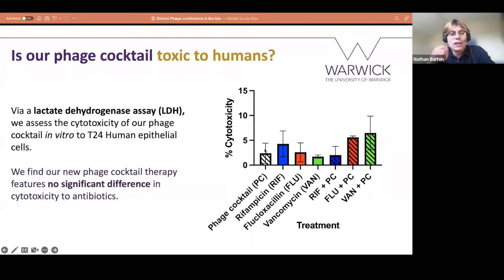And one of the last things, before we even start thinking about giving our new phage cocktail to humans, we wanted to assess, is it toxic to humans? So to do this, we did an in vitro assay in human. So we picked human epithelial cells. We decided to choose T24 human epithelial cells because that's the one we thought most appropriate to use.